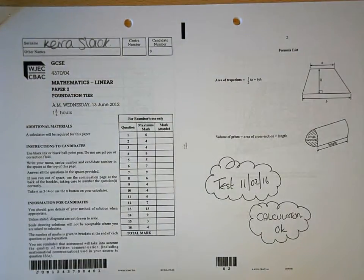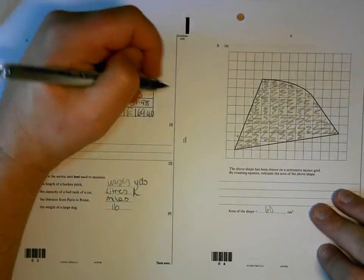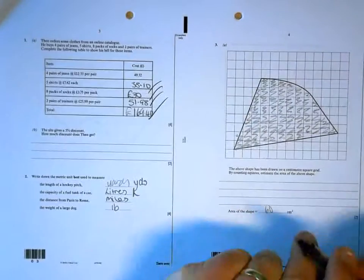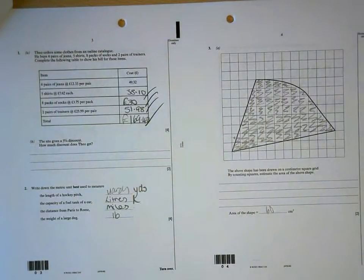Okay, Keira, so far I've seen a big improvement over the two papers that I've marked. It'd be great if I see a similar improvement this week. Let's see how it goes. So that one's good. I don't know why I'm marking in black. I've lost my red. There's my red pen.